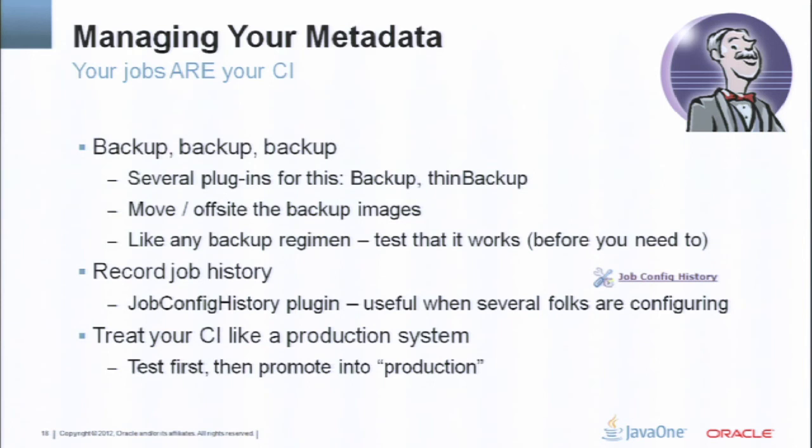If it gets blown away, I lose the Hudson instance, it's not the end of the world. It will take me about 2 minutes to recreate the job, right? Because in fact, most of the work is done by the checked-in scripts. So I'm following our own best practice there. But if we can imagine the impact, say at the Eclipse Foundation, if we lost the descriptions of all of those jobs, that would be a huge, huge effort to reinstate those. As I said, in many cases, you might not even realize what they were all doing.